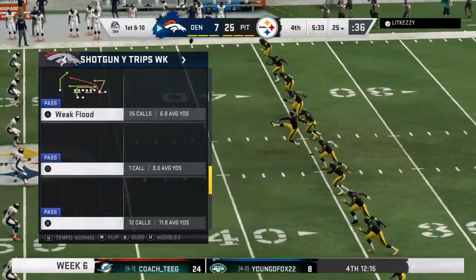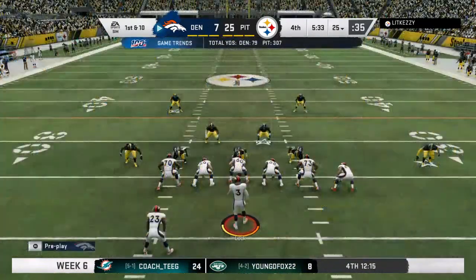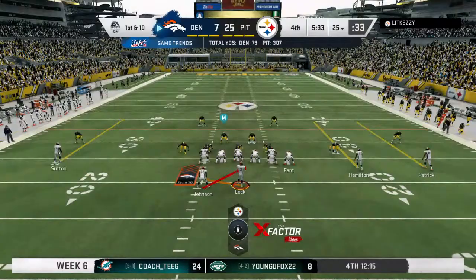You're a company man. Aren't I, though? The Broncos onto the field, ready to start their next drive.